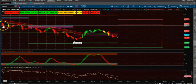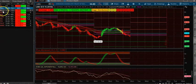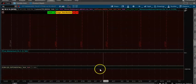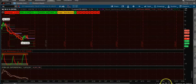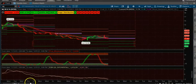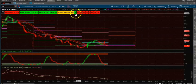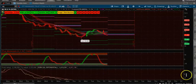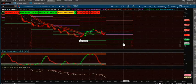Next stock is MJ, the ETF Managers Trust. You can see here also the same kind of setup. You can see downtrending CPR, negative all the way except monthly. You can see it's downtrending, and the on-balance volume is also downtrending.